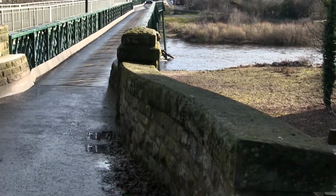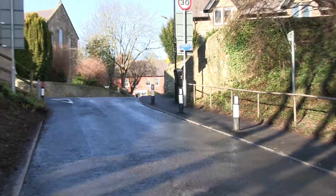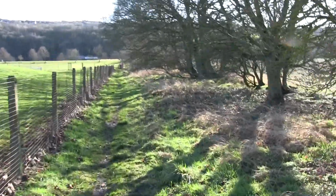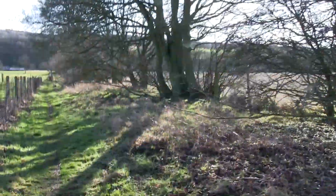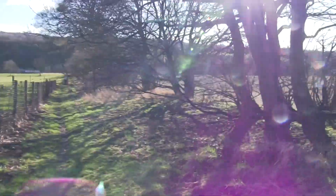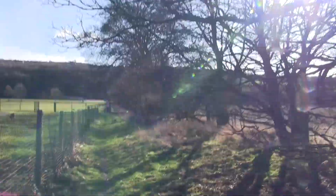Right, let's go up the hill here and turn left. Right, we're leaving the road just briefly now and walk down this path here towards the river. If you look on the left here, there's a school, and the kids are playing out, probably lunchtime or whatever. So down here to the river, turn right.